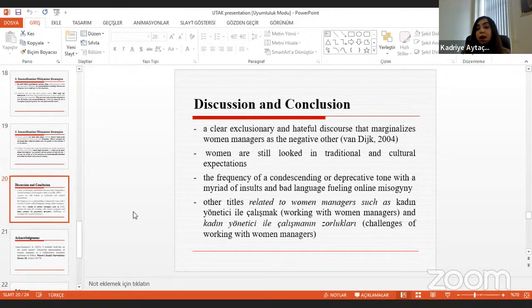So in conclusion, the findings of this study indicate a clear, exclusionary, and hateful discourse that marginalizes women managers as the negative other in the data by means of the discursive strategies that were employed. And the analysis shows that women are still looked at through traditional and cultural expectations that assert their inadequacy in managing professions. And also the frequency of a condescending and deprecative tone with a myriad of insults and bad language inflates the online misogyny even more. And it's also significant to note the limitations of this study.